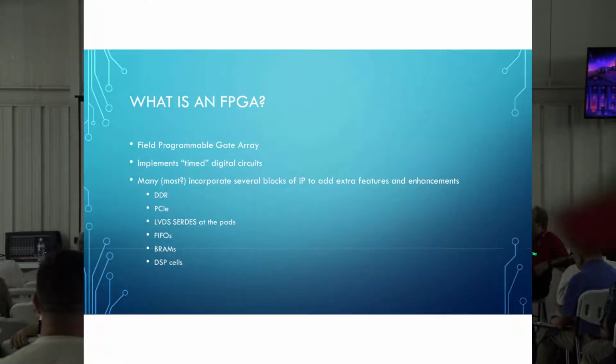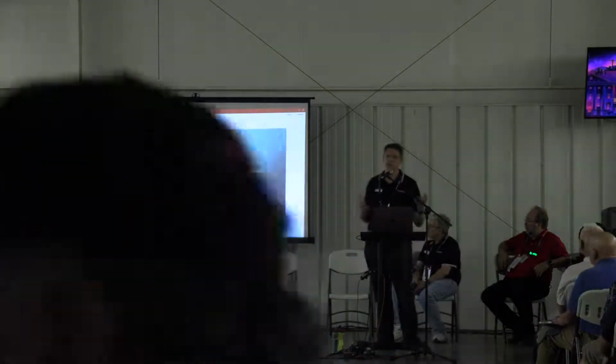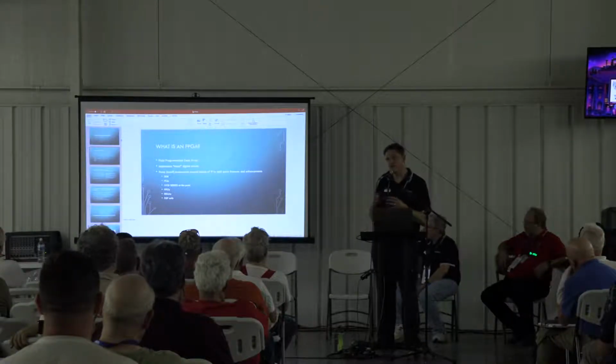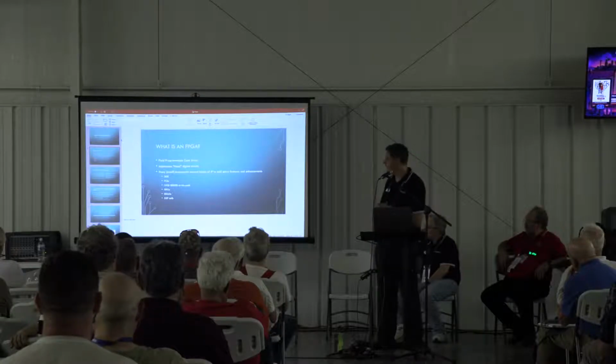So it implements what I call timed digital circuits. When you're making a PCB, you can make all sorts of things with digital circuits, but this is a very focused timed digital circuit. And we'll get into that.